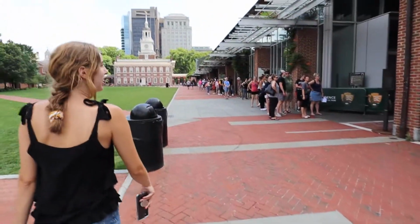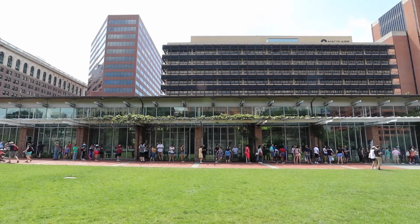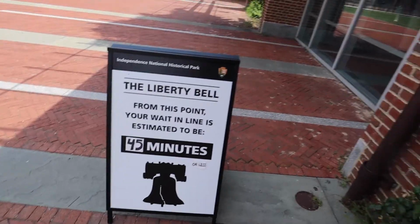So the Liberty Bell is definitely open. Look at this line. We're looking at like 30 to 45 minutes, I'd say, to get to the Liberty Bell.